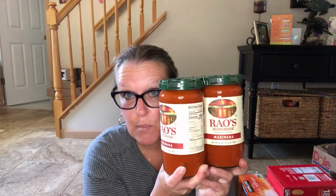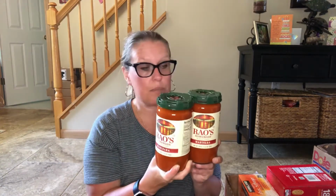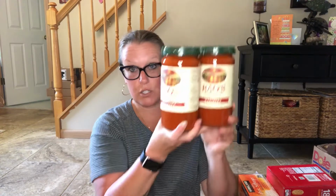I always make fresh homemade tomato sauce. However, in a pinch, if I'm starving and I don't know what else to eat, my pressure cooker, a jar of sauce, and some noodles on 6 minutes and I have dinner. Somebody told me that this brand, Rao's, I don't know how to say it, is very good and to try it. So I figured I would try it. I picked it up. This was also on sale. I believe it was $7.99 for two huge bottles.